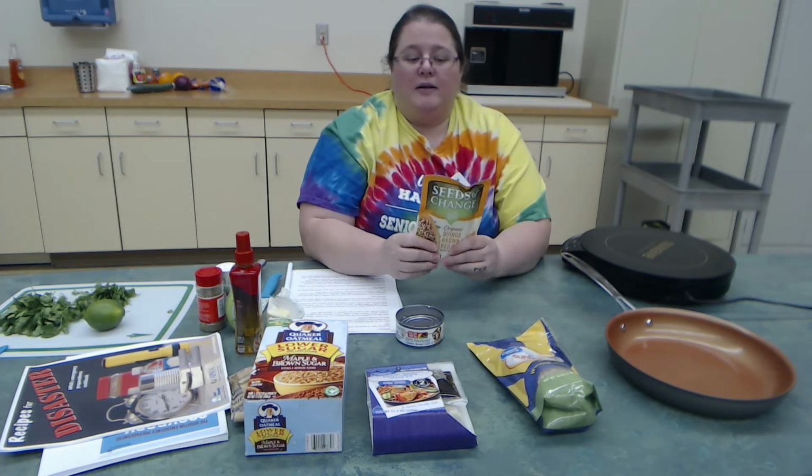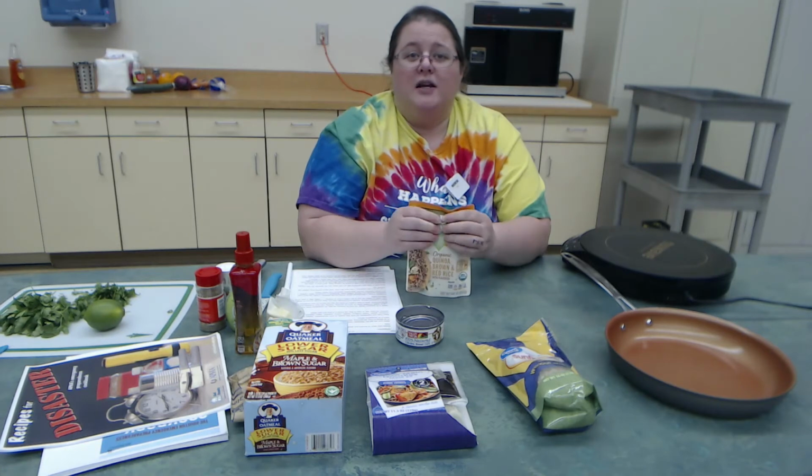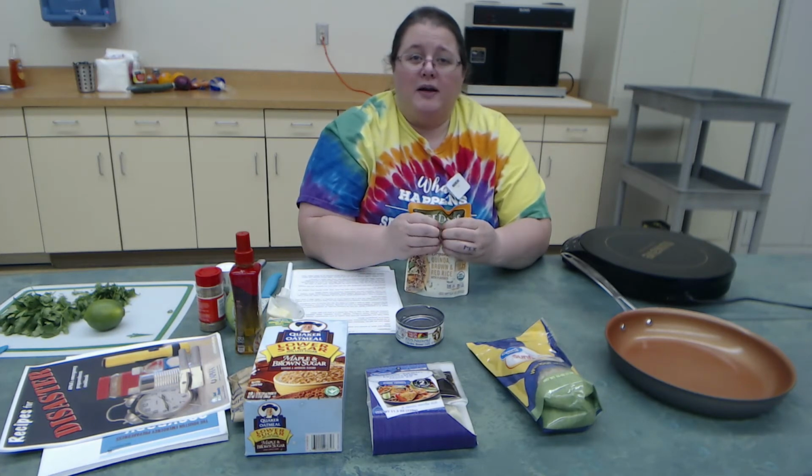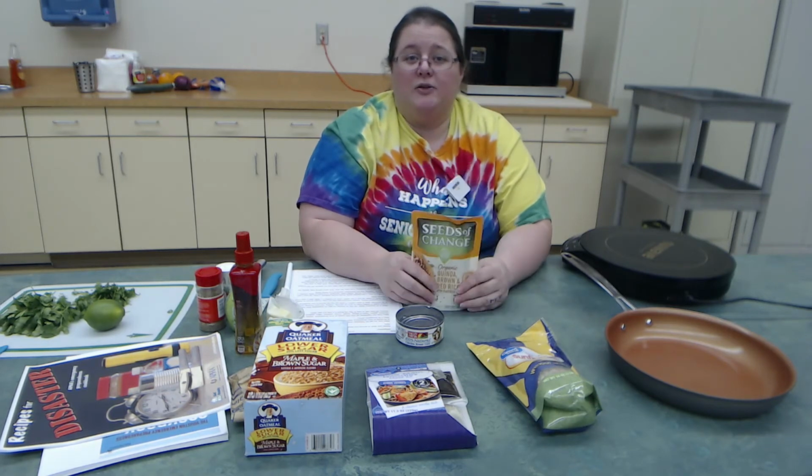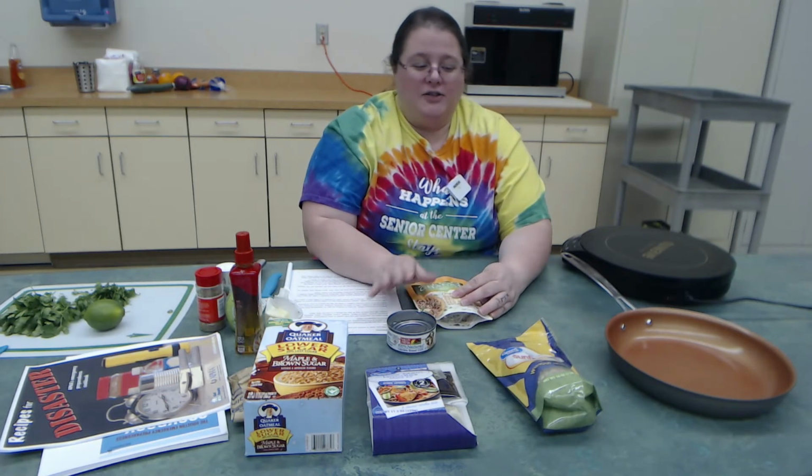I'm always a big proponent of these already cooked rice packets. Usually you warm them up in the microwave, but you can certainly use them in the skillet. I'm actually going to show you this one with our can of chicken.